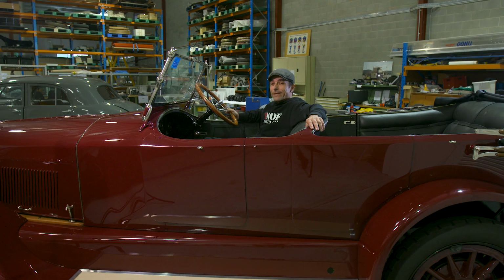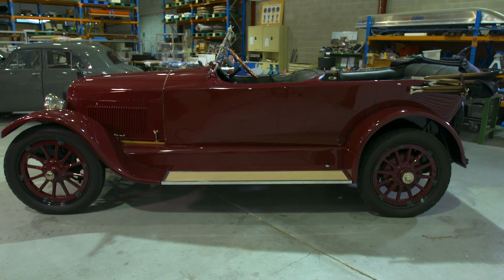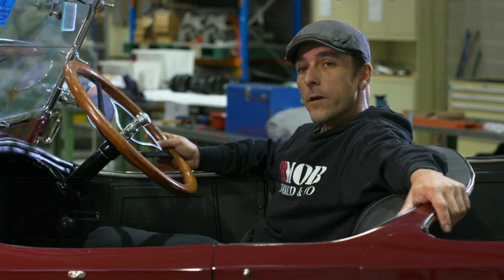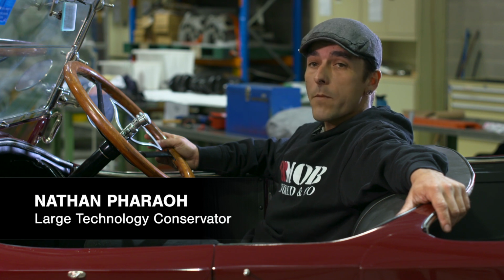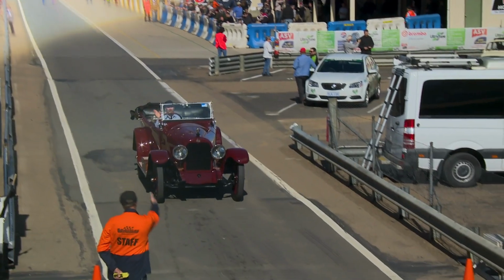Today I'm sitting in a 1918 Australian 6. This is a Chevrolet designed chassis with a Rutenberg engine, which was imported to Australia by Frederick Gordon. He was the businessman who wanted to bring car manufacturing to Australia. A car like this really takes you back to a different era.